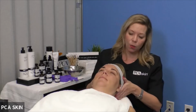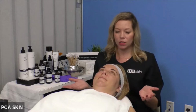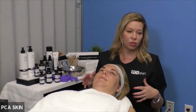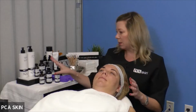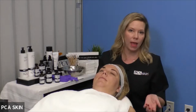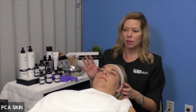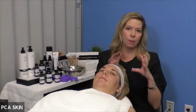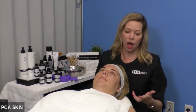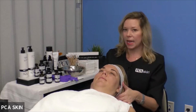So today we have our model here, Kristen, who is specifically concerned with UV-induced hyperpigmentation. But I do want to say that this specific protocol is also designed for treating hormonally induced, so our melasma, as well as our post-inflammatory hyperpigmentation. The ingredients in the products are going to target that melanogenesis chain, inhibit the overproduction of melanin. So why don't we go ahead and get started?